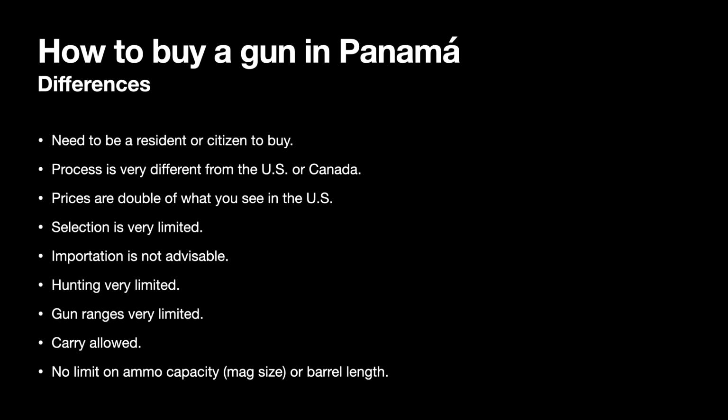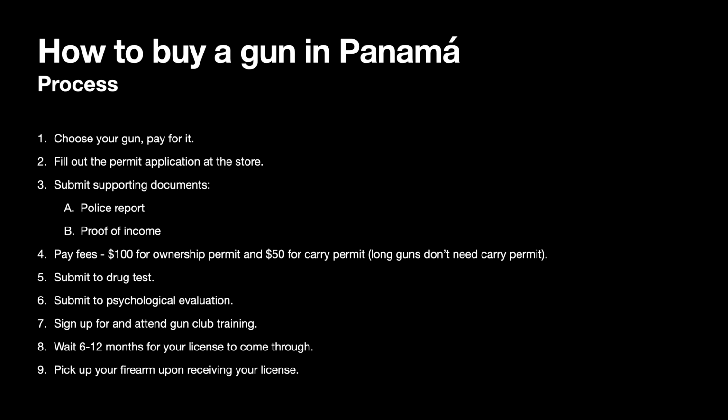Carry is allowed, unlike in Canada, where it is only through extreme bureaucracy. No limit on ammo capacity or mag size or barrel lengths. I know in Canada there is a limit of 10 rounds for semi-auto guns with centerfire ammunition, and the barrel lengths must be 4¼ inches, I think, or above. Nothing below that. In the U.S., there are some limitations from state to state in terms of ammo capacity and barrel lengths as well.